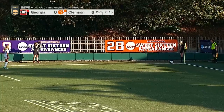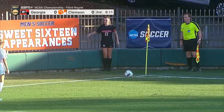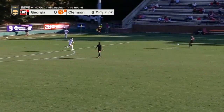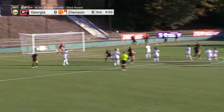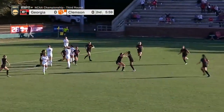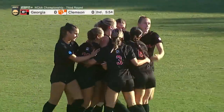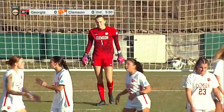Play is going to be Madison Haugen. Someone's going to have to step. The shot goes in, and it's a goal for Georgia. Bethune got it. It looked like there was a deflection. It went off Makowitz, and the Bulldogs are on the board.